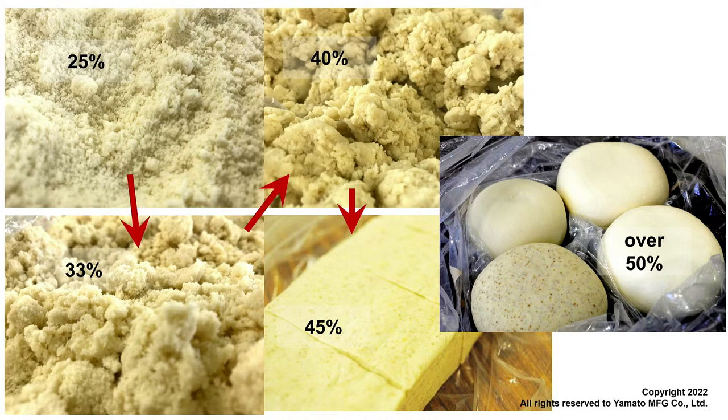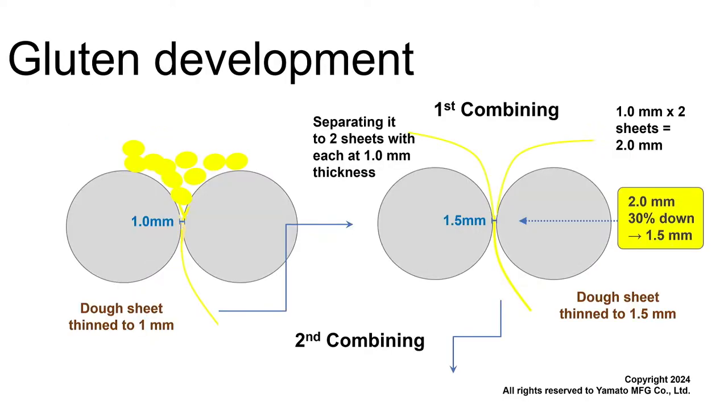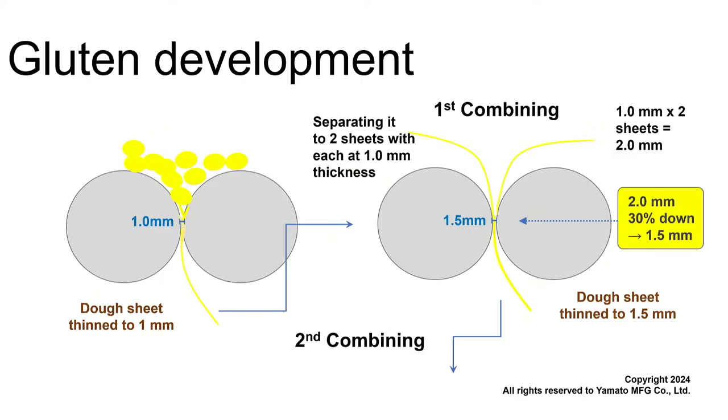So that's why processing these different types of dough through several rollers is going to be very difficult for certain pasta machines and certain types of noodle machines. Basically, the higher the hydration ratio, the bigger the roller gap we want to set initially, and so gluten development.